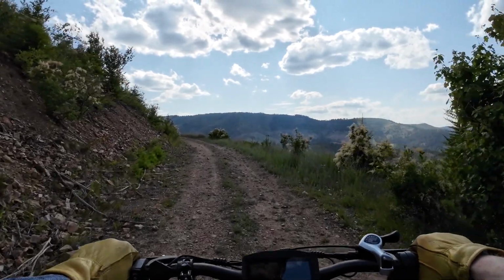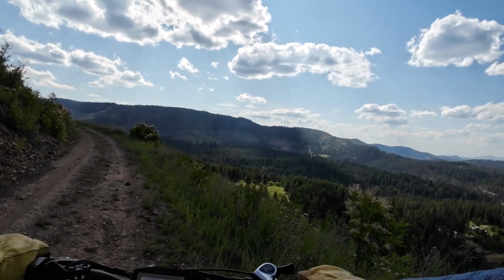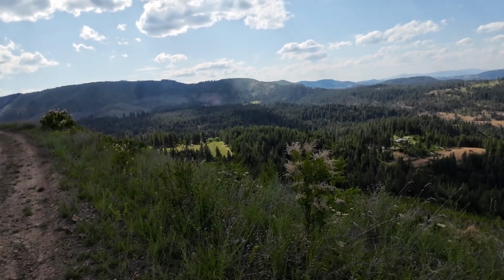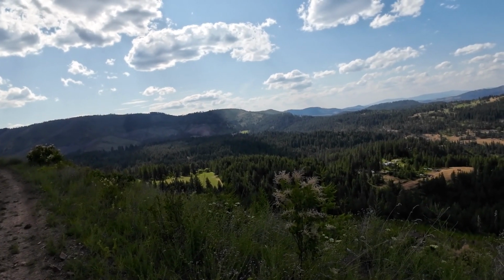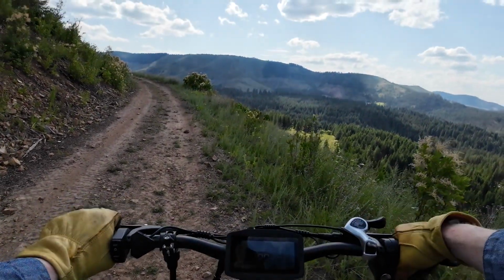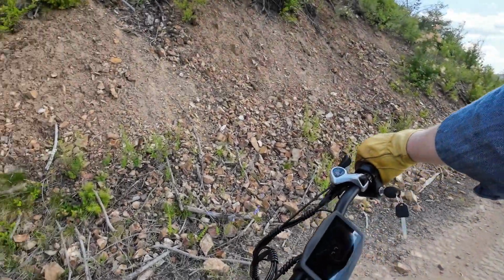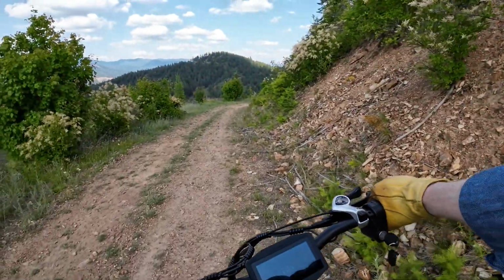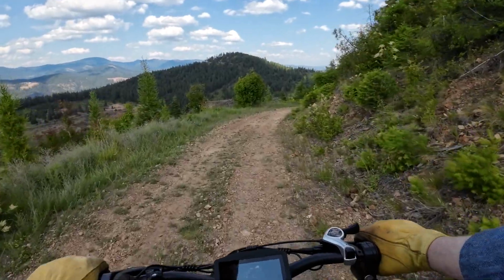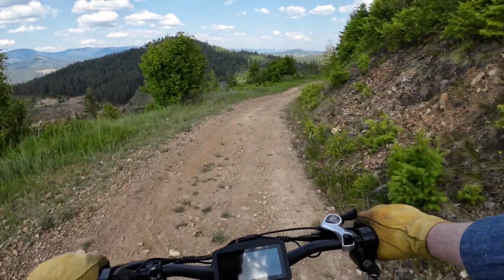I must have missed the turnoff. I'm going to pull over up here and look down. I see the roadway down there, but there's no tracks in it and stuff, so we'll do the turnaround thing, because I know going up this here is just a little bit more than I want to deal with.